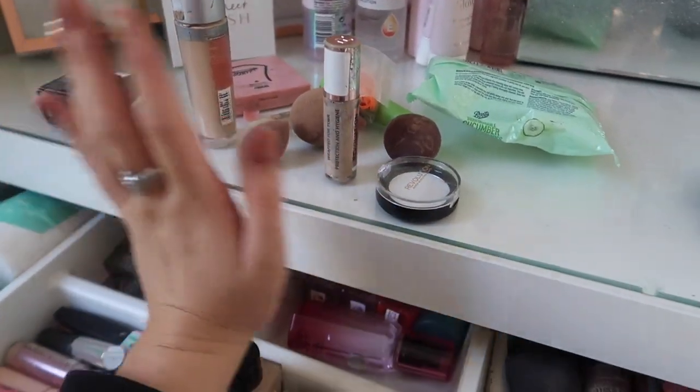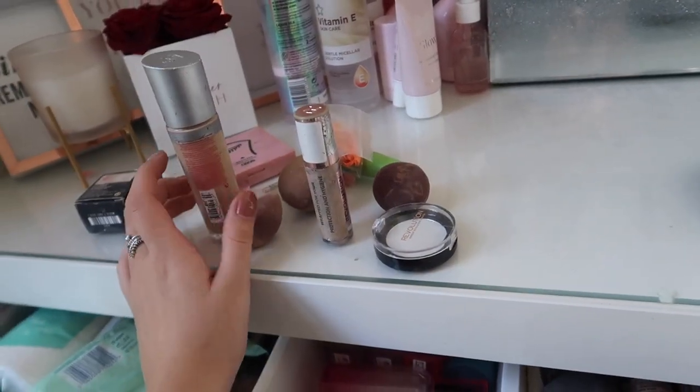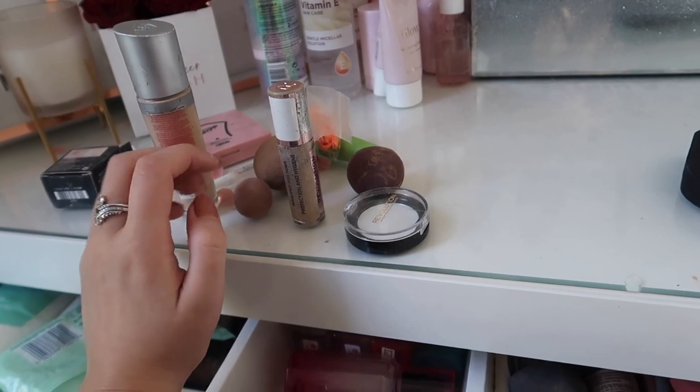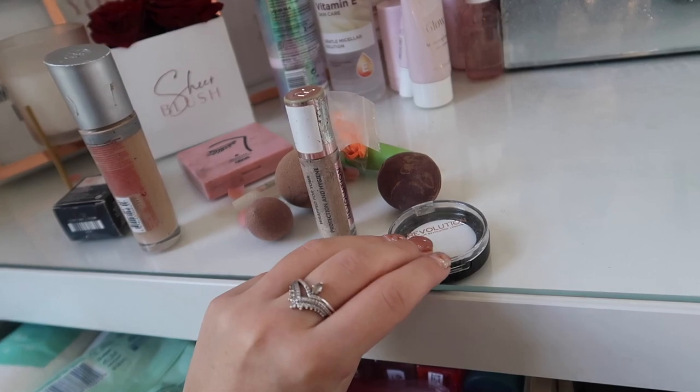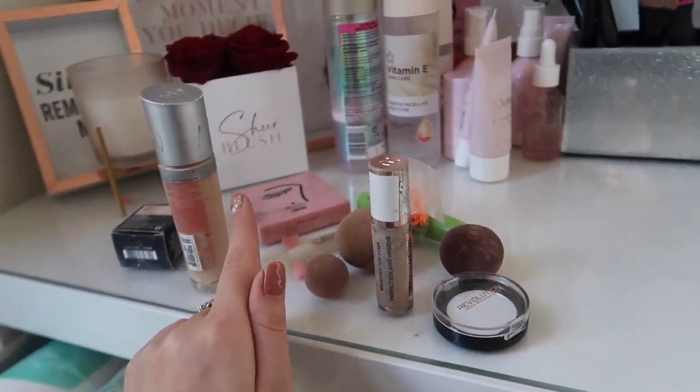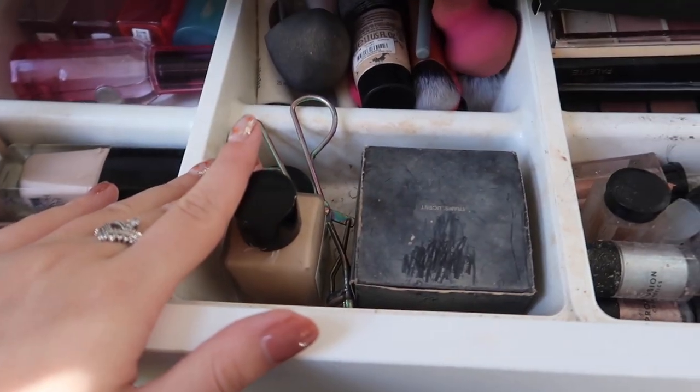So here are the products I've decluttered. I just got rid of a couple of boxes, products that were empty, sponges which are definitely way too old and grubby, some old nails, a product that I'm just never gonna use, an old mascara and an old bronzer. So I feel better for decluttering that and then putting in my new bits. So that is the declutter.